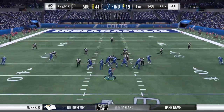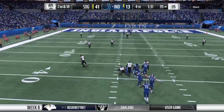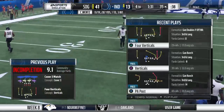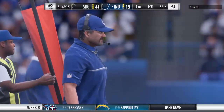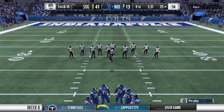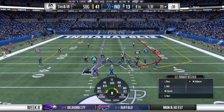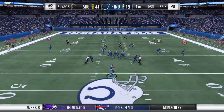Wentz to throw on 2nd down. And he takes a shot on the release as this will be incomplete. Pressure, and that's certainly going to be a key to this game going forward. And that time, they were able to get in there and influence the throw. And remember, quarterbacks got to get rid of it. They don't have the tuck rule that they can fall back on anymore.